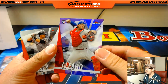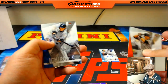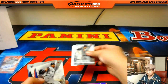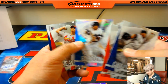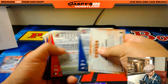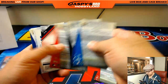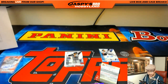Jorge Alfaro, 192 out of 250. Purple parallel for the Phillies. Steve. And, oh, a redemption, huh? It's interesting. It's a white redemption, too, not a blue redemption. The white paper redemptions, my assumption is, oh, nice, Luke Weaver. Cardinals, that'll be your high number short print. That'll go to Tom.